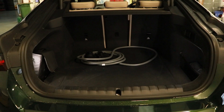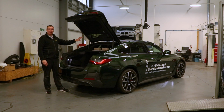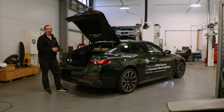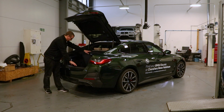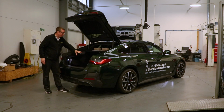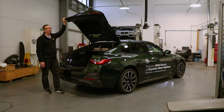It's very, very practical. The seats as well, you've got a 40-20 split in the middle, so you can put things that are slightly longer and still get a couple of adults in here. Under the floor, we've got some storage for your charging cables, which is good. There's some cargo nets. So overall, it's a good amount of storage in here.